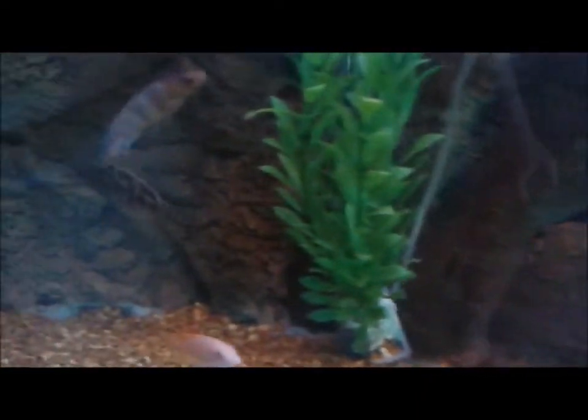Mainly an Mbuna tank. I do have the 2 Venustus in there as well. No color showing on those guys yet. Don't know if they're male or female yet. I haven't vented them or done any of that stuff. I was going to wait for the color to show up on them. Kind of a glare on there right now, the way the light's coming in.